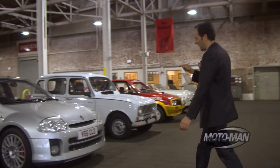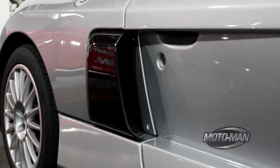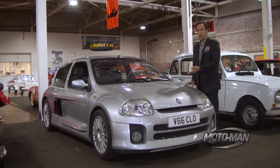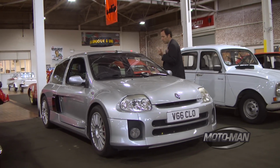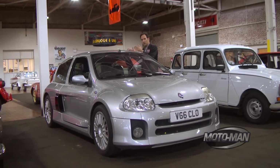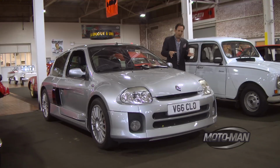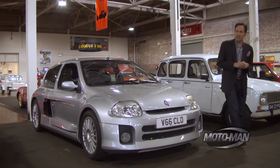Clio V6. Like the R5 Turbo, this started out life as a nondescript hatchback, and it had a 4-cylinder transversely mounted engine here. They decided to throw that out. Then they found a Renault Laguna that had a 227 horsepower V6. They pilfered that engine and put it in the rear and drove the rear wheels here. Then they added all this cool bodywork, and they made a total of about 5,000 of these things.